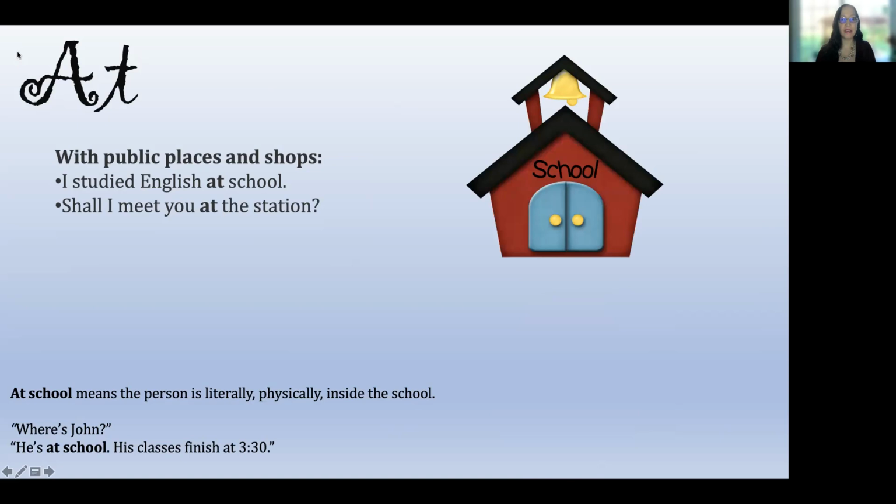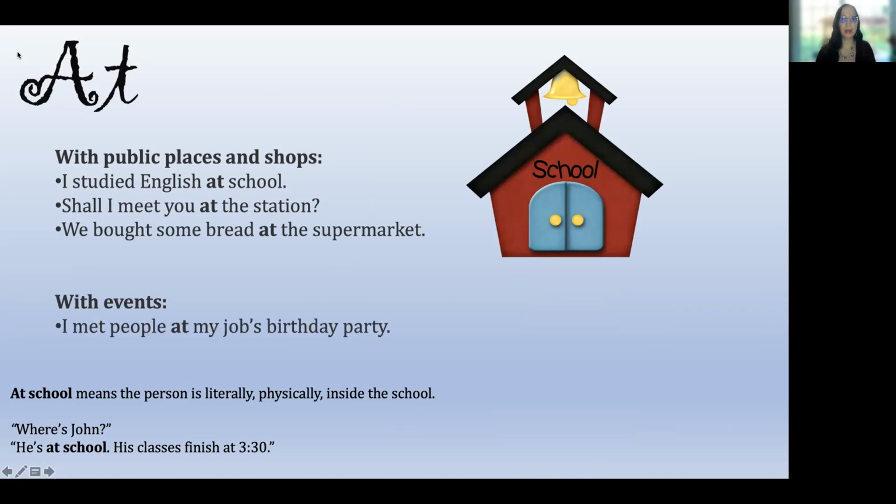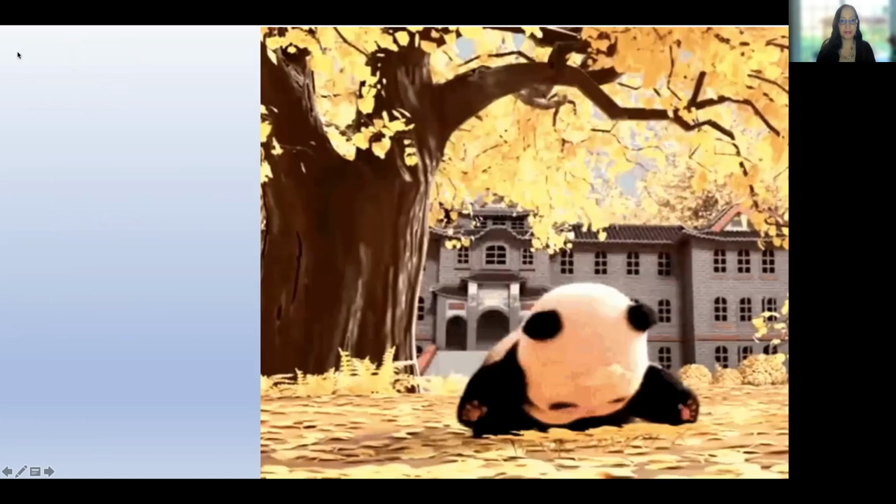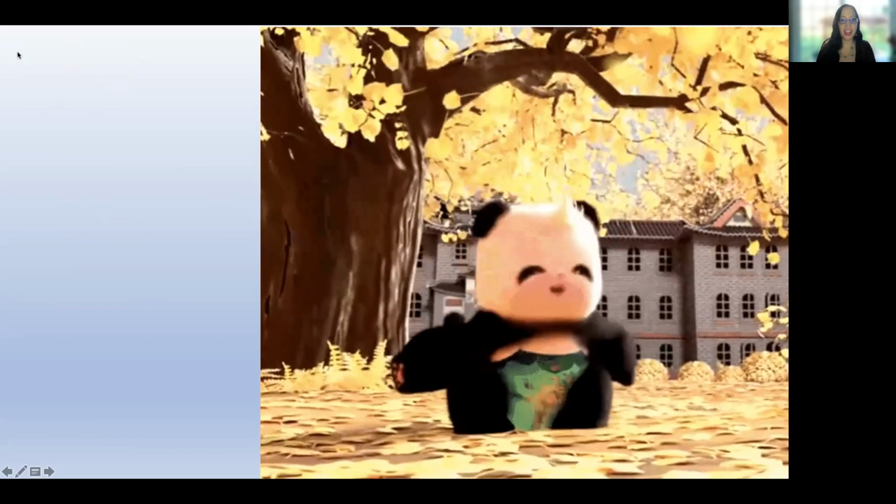Shall I meet you at the station? We bought some bread at the supermarket. With events. I met people at my job's birthday party. Okay. Now I know this is a little tricky. So think of at school or at my job's birthday party is that we are physically, our body is there. Okay.